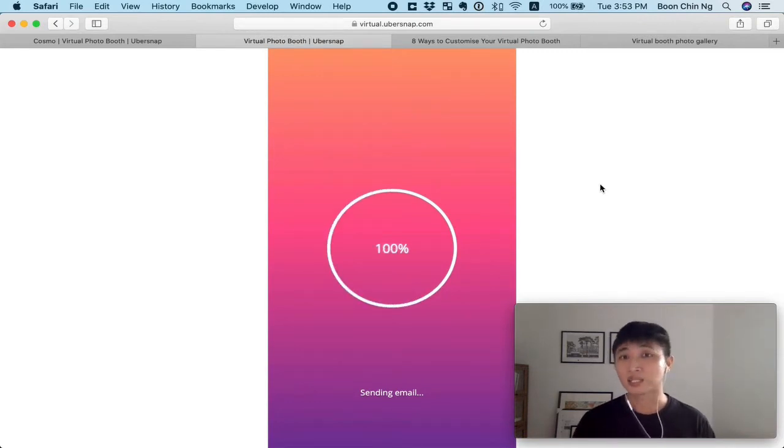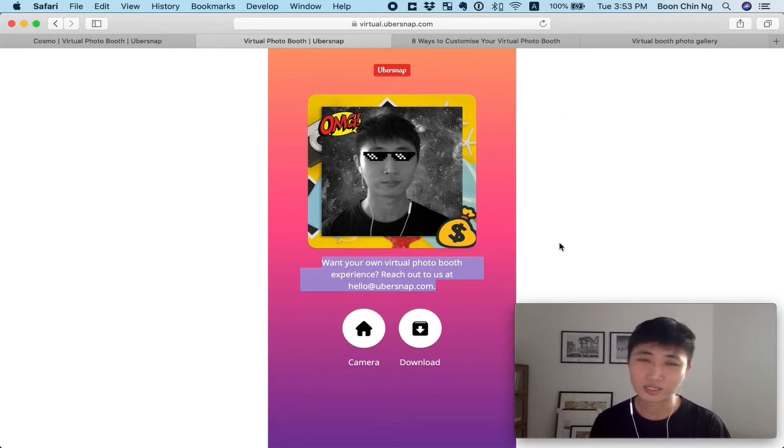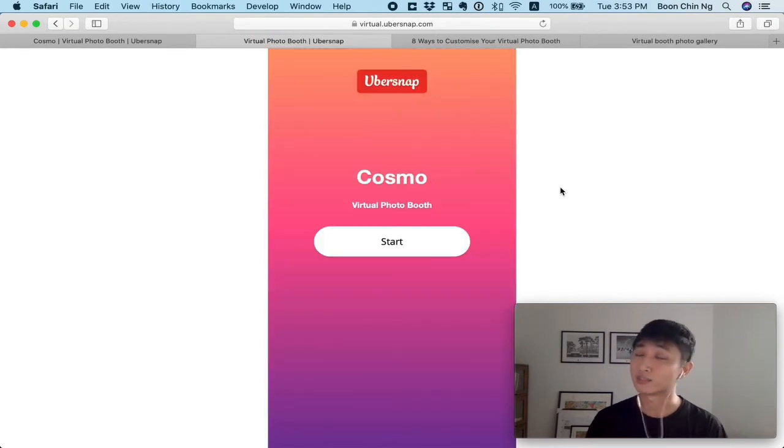So on the last page, I would also be able to click on the download button to get the copy of the photo immediately. And then I can also customize the thank you message. Right, so I can say, thanks for using the virtual photo booth. Please share it on Instagram with our hashtag or whatever makes sense. And then I can click on the home button to go back to the first page and start all over again. So that is how the virtual photo booth works.